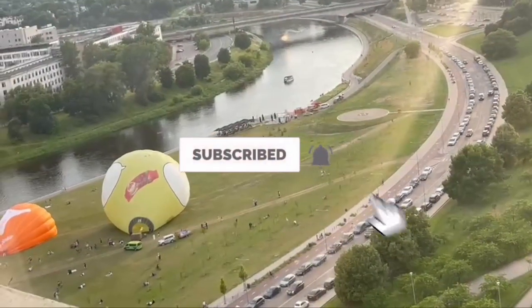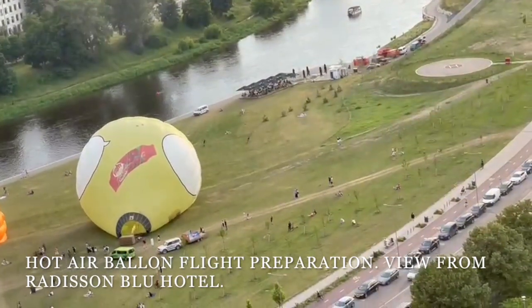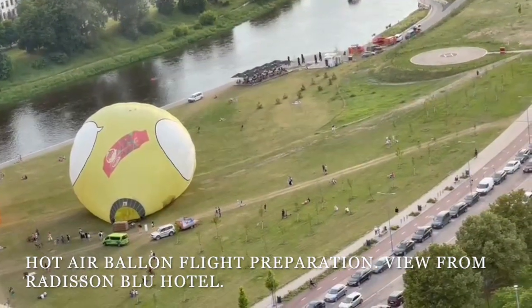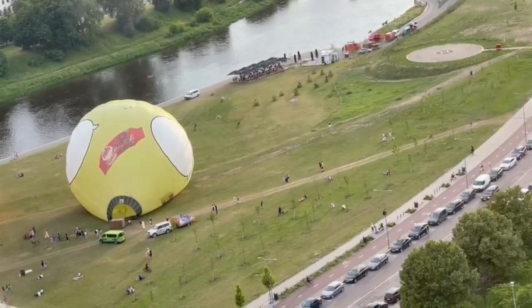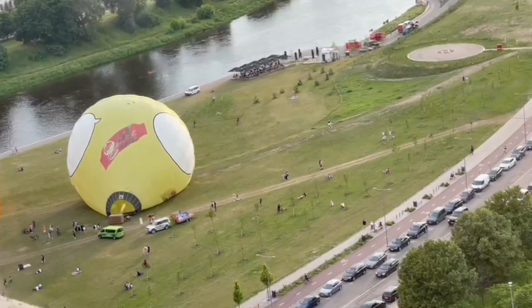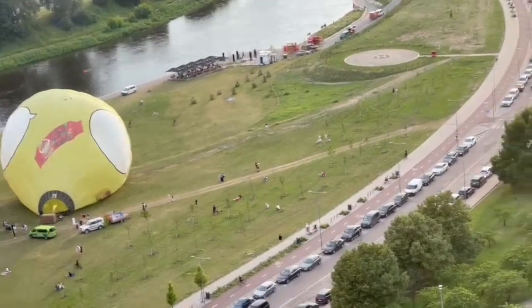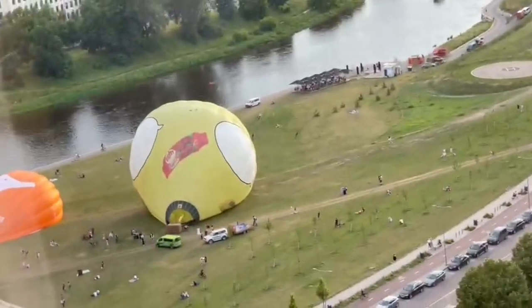As you all can see, oh my god, this is top notch. Look at the view, guys. Oh my god, this is lovely. And behind here you can see some activities taking place. You can just sit in your room and watch what is going on outside.